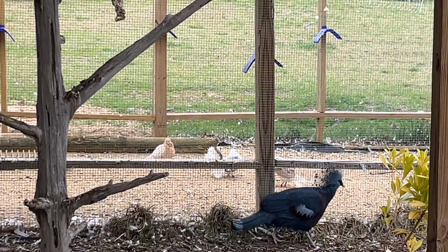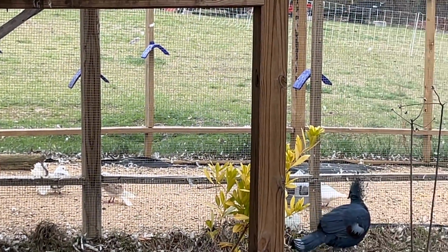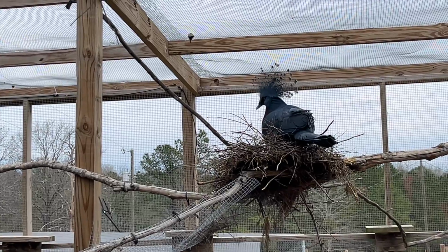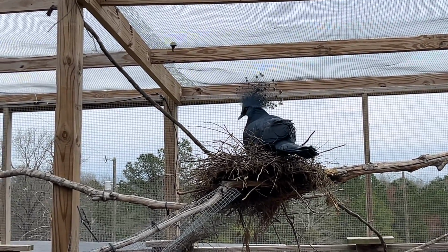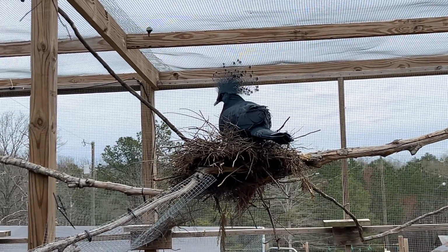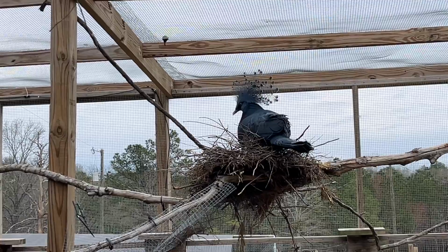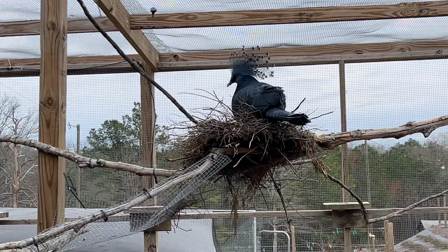She lays one single egg that will be incubated for 30 days. And in that 30 days, they'll take turns as both parents sitting on the egg, turning the egg, and making sure that this egg is going to hatch. So while I will not know if the egg's fertile or if it's gonna hatch, because there's no way I'm gonna take a chance of trying to get over there near him to take a peek at the egg.